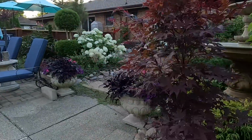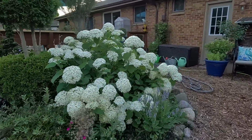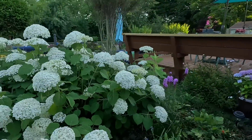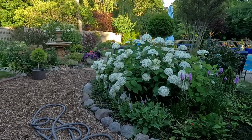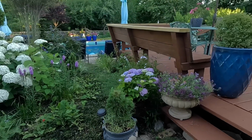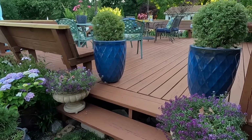I'm going to come over here and I'm going to turn on the fountain so that we can hear it while we're walking around. Let me do that real quick. You can look at the hydrangeas while I do it. It's so nice to hear the sound of the fountain while we're out here. While we're over here, let me just show you how good everything is looking here.